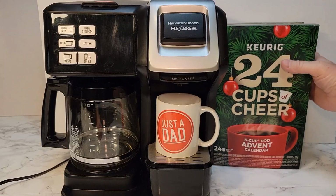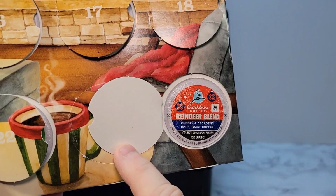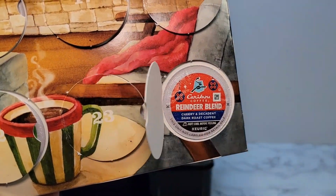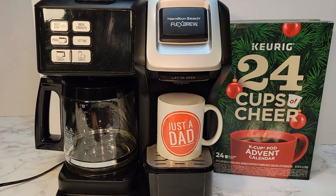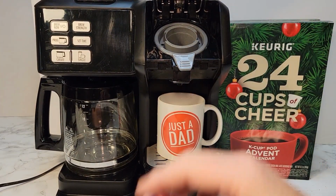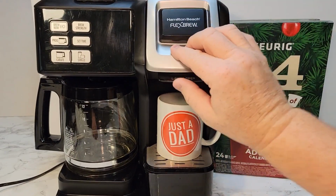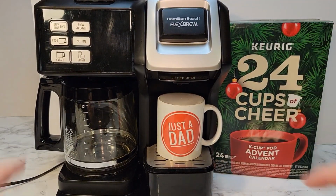So let's open it up, see what day 24 brings. The last day. Okay, Caribou Coffee Reindeer Blend. So we'll be brewing it today with the Hamilton Beach FLEXBREW. This is kind of a good old K-cup machine that does both carafe and K-cups. You got to put your 8 ounces of water in the back.